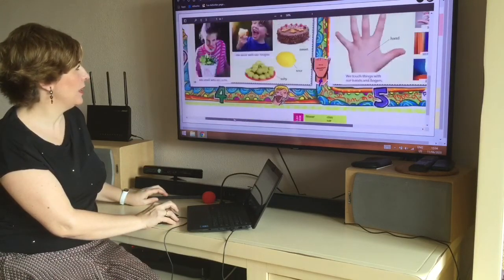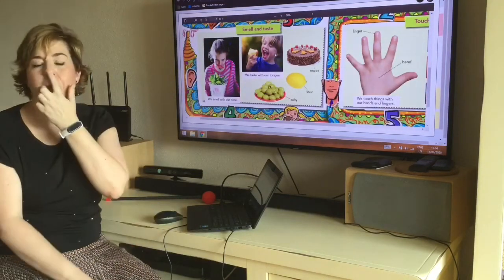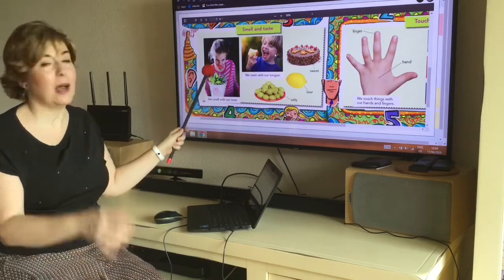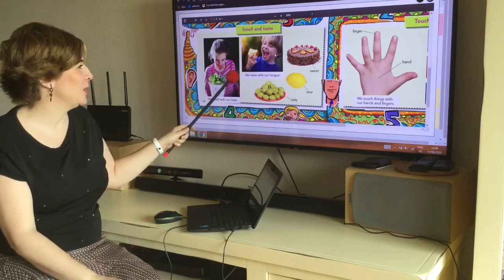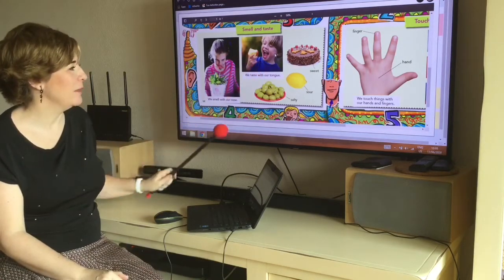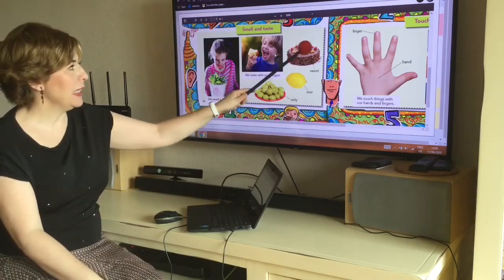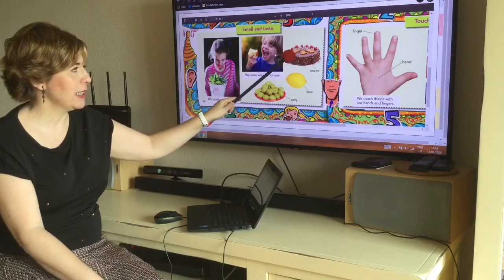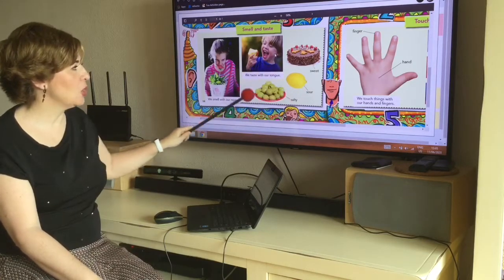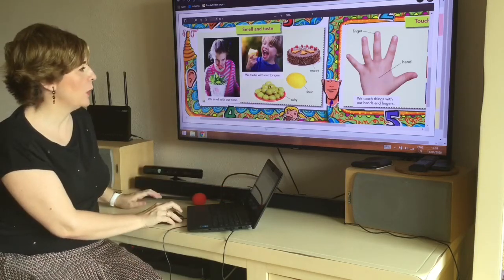Let's go to smell and taste. We smell with our nose. Well done. And we taste with our tongue. Well done. There are 3 tastes that we have studied. Sweet, which is a birthday cake, for example. Sour, which is a lemon. And salty, which are olives. Those are the 3 tastes that we have studied.